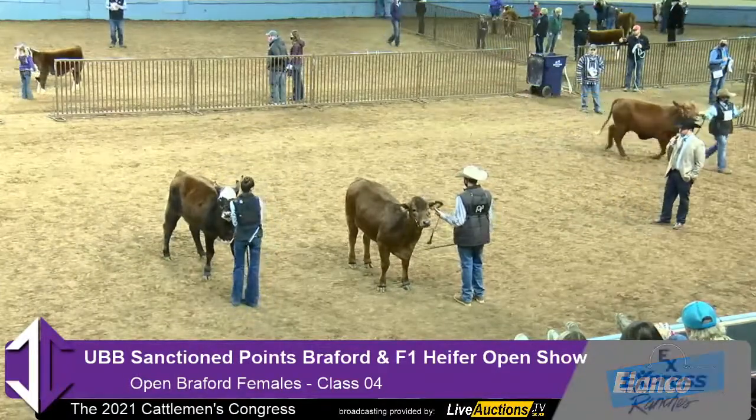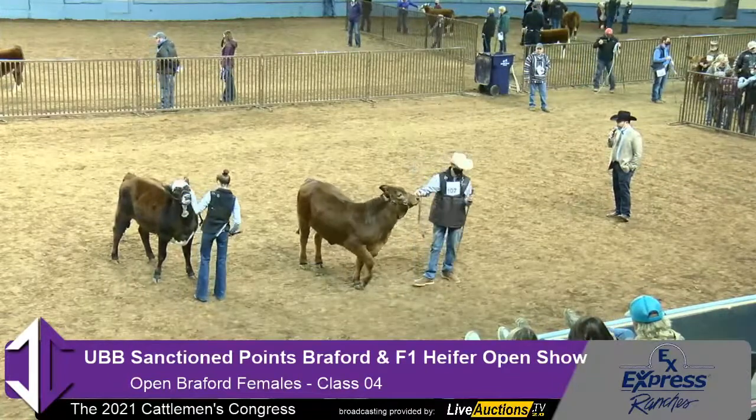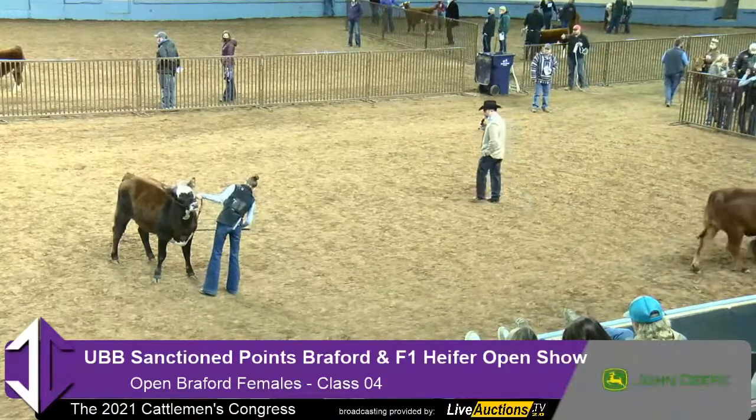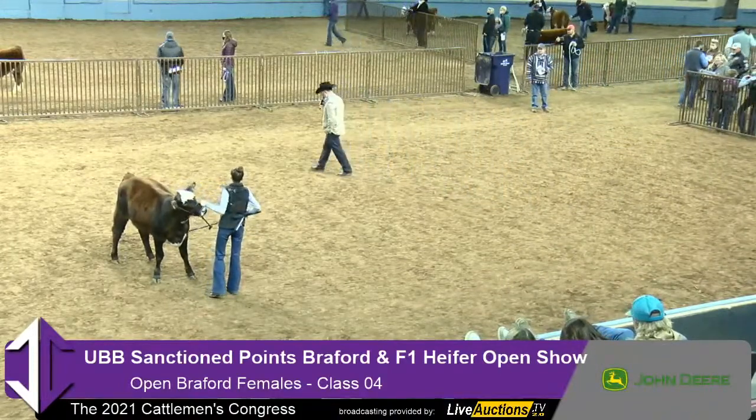The female that we've got that rounds the class off down there is probably one of the most up-headed, leanest, trimmest-fronted females in the class. We'd like to see a touch more of her. We'd like to give her some more body, and we'd like to give her some more bone. Nice set of females out here. Congratulations to you.